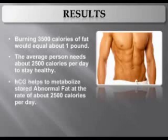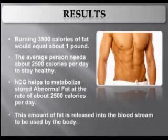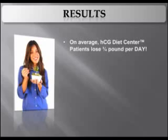HCG helps to metabolize stored abnormal fat at the rate of about 2,500 calories per day. This amount of fat is released into the bloodstream to be used by the body. To sum it up, patients may notice that they will lose an average of 3/4 of a pound a day throughout the program. Keep in mind that weight loss will be more rapid for the first few weeks, and as the amount of fat stored on the body decreases, weight loss will slow down.